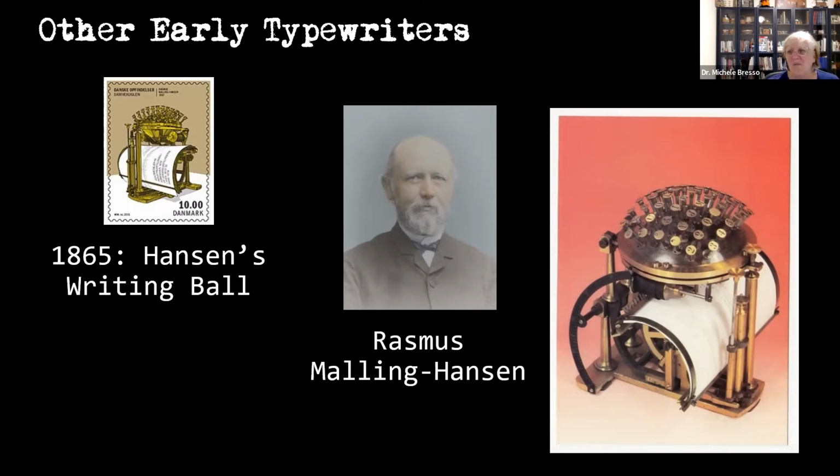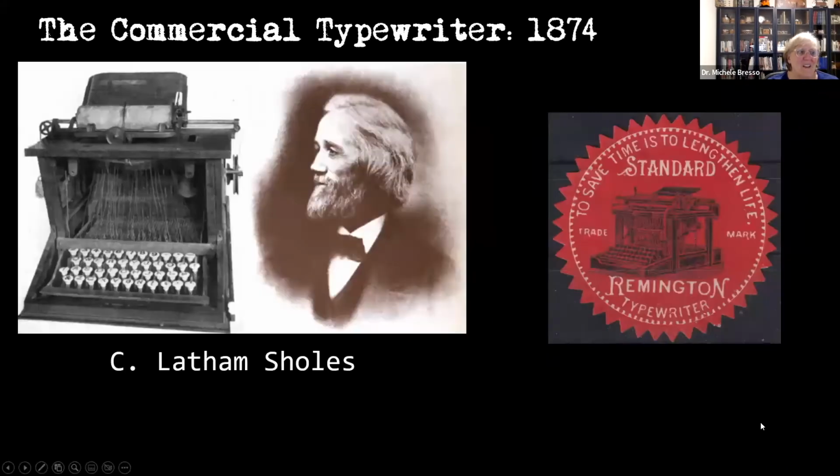Its failing was that it was handcrafted. I mean, great craftsmanship, but very slow production. And so it was overtaken in the market by the mass-produced American typewriter. It just couldn't keep up with the market demand. That typewriter, the Remington Model 1, was ultimately the invention of Christopher Latham Scholes. He was a newspaper editor turned newspaper owner and then politician.